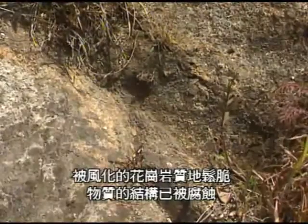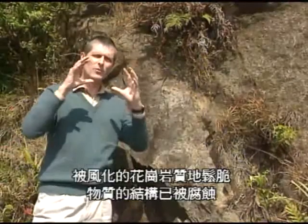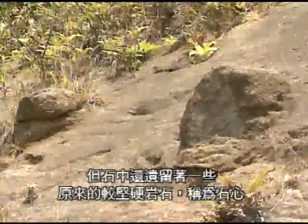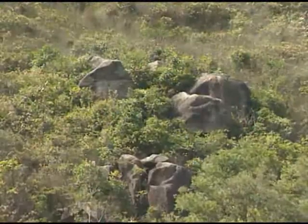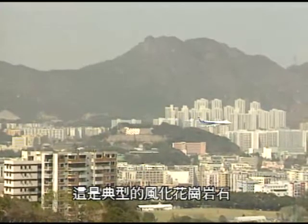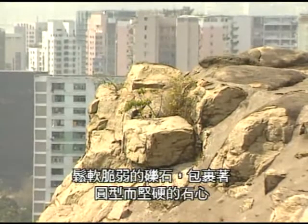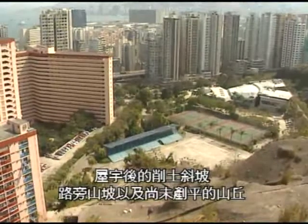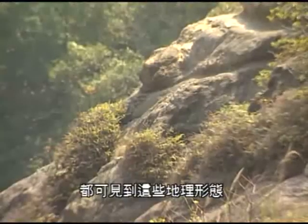The weathered granite above us is very weak, very physically decayed, but within it are a few remnants of the original harder rock. These are known as core stones and can be seen in the slope above me. The characteristic elements of weathered granite profiles, a soft, crumbly matrix surrounding hard, round, resistant core stones, can be seen throughout Kowloon. Cut slopes that occur behind housing estates, beside roads and surrounding the former hills of Kowloon expose these profiles.